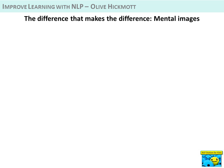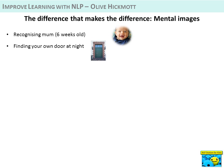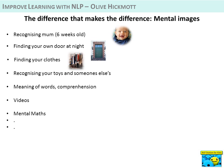Studies have shown that babies can recognize their mom from 6 weeks old. Finding your own door at night? Oh, let me tell you, I'm sure my neighbor must be very happy that I have that skill and I'm not trying to open his door at 3 o'clock in the morning, maybe, when I come back late from a gig. Finding your own clothes? Well, maybe only if you think it's kinky to find your partner wearing your clothes. Otherwise, a little bit strange, wouldn't you say? Recognizing your toys and someone else's, again, very useful, etc.